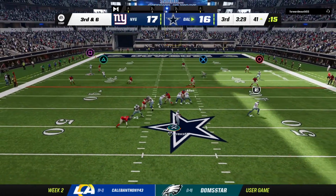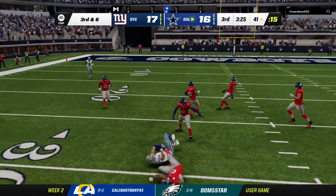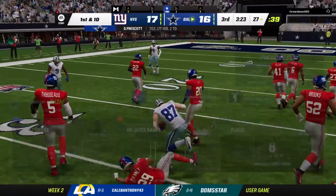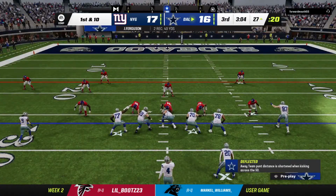Prescott from the gun on third. He finds his man, complete. That's Ferguson. And they're going to have another first down as the tackle's made at the Giants' 27-yard line.